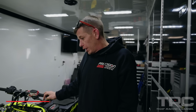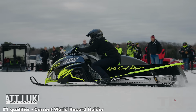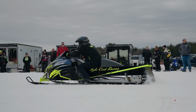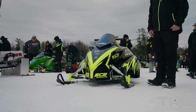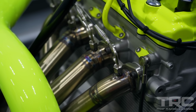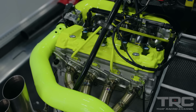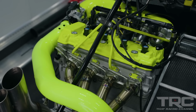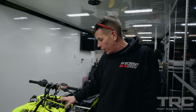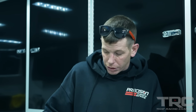Matt Luke with the Kyle Cook Racing Hypersports HRC4 for Snow Outlaws. It is an HRC4 chassis made by Hypersports. It's an HRC billet block, 1363cc, Hayabusa Gen 1 based head. Hypersports supplies the valves, retainers, cam, all that. It's Craig's one-off custom billet block and crank.